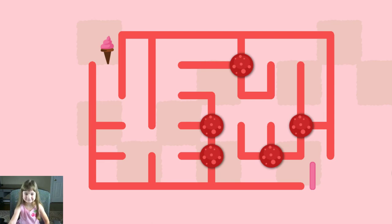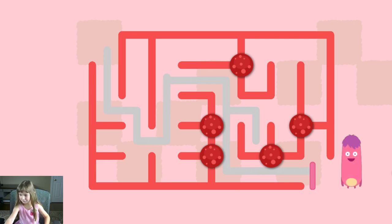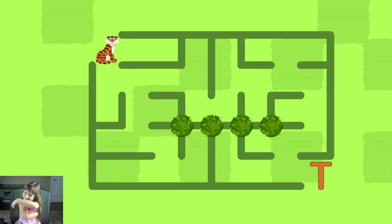Solve the puzzle by navigating the maze. Ice cream. We have to go this way. Yeah, looks like you're going, yeah. That way. Now down. I know. I got stuck. Good. Oh. He's there again. Nice job.